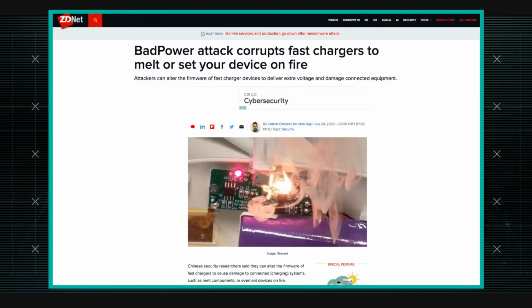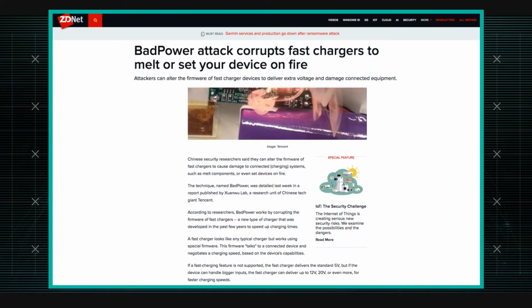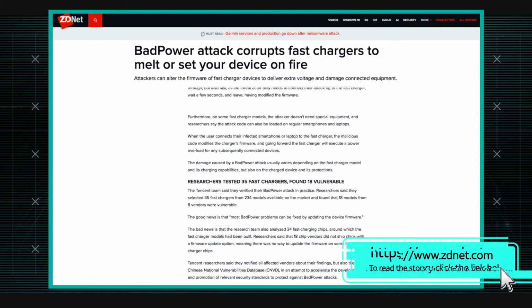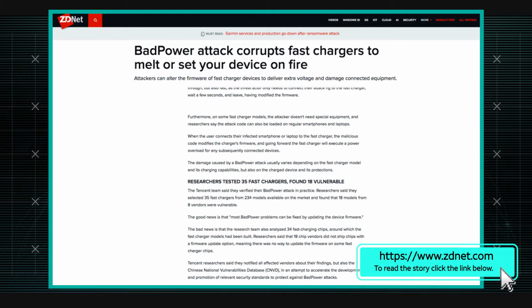So what these researchers found out, researchers from Tencent, was that there's quite a few of these fast chargers where if you put an infected device of some sort up against it, you can actually overwrite the firmware within the fast charger so that the next person or set of people that come and use the charger, it will overload that voltage. So it won't do that negotiation. It might just say, instead of the default 5, we'll do 20.